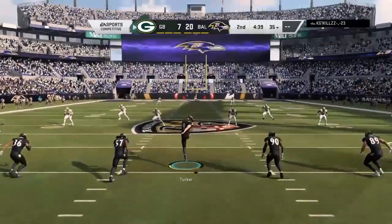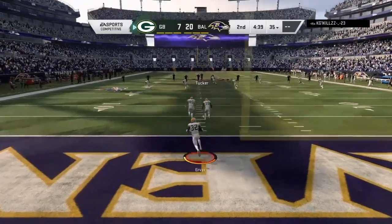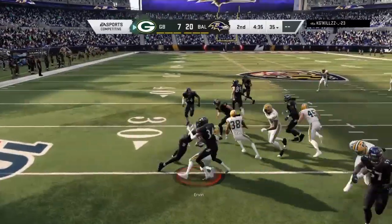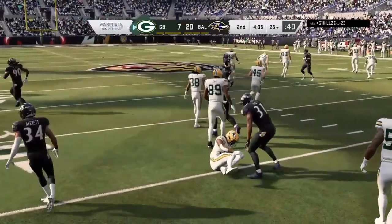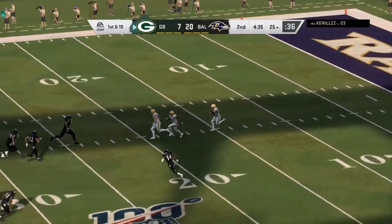So after the punt return touchdown, let's see what their opponents can do with this kickoff. That'll be taken in the end zone. And he's simply taken a knee, and that's the 25-yard line.